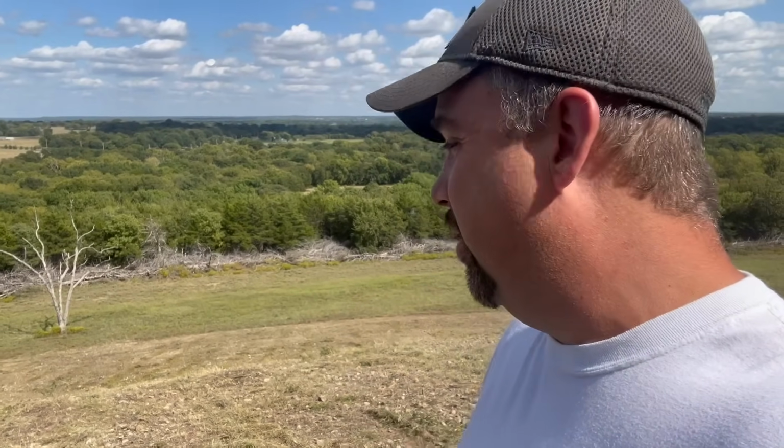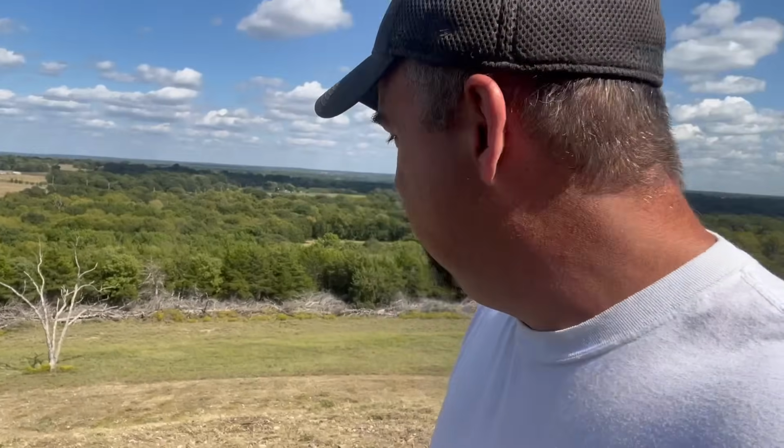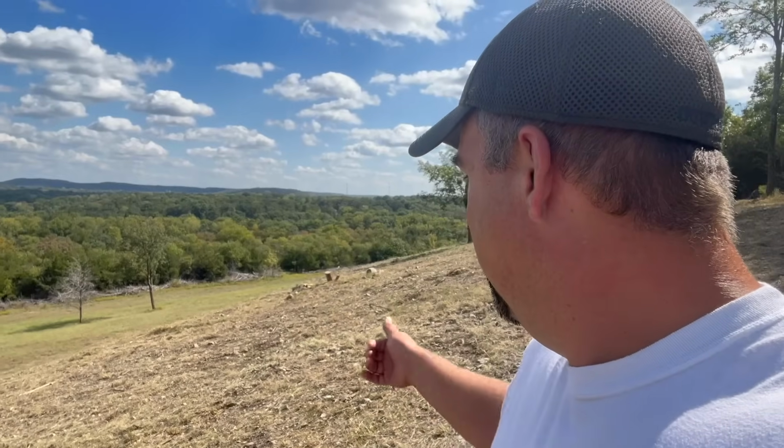So we've got the other side to do, and I really wanted to get some before and after pictures of this side, because it's hard to imagine. It looks a lot better now. But I'll show you the other side of the hill. Bo's bringing the machine up the hill to the other side, and we'll get some video of that going.